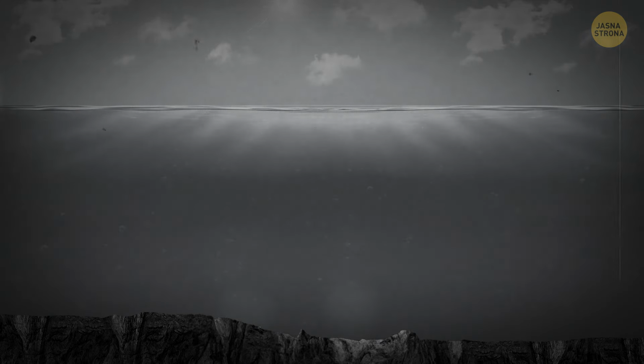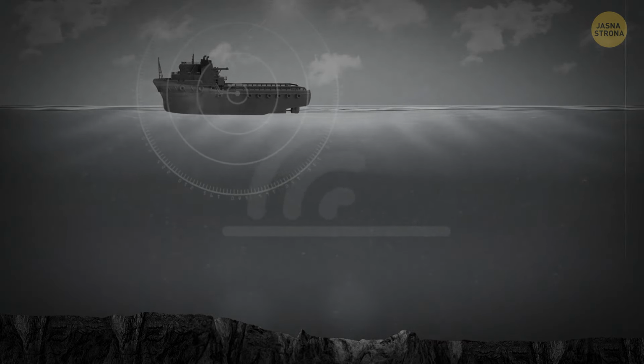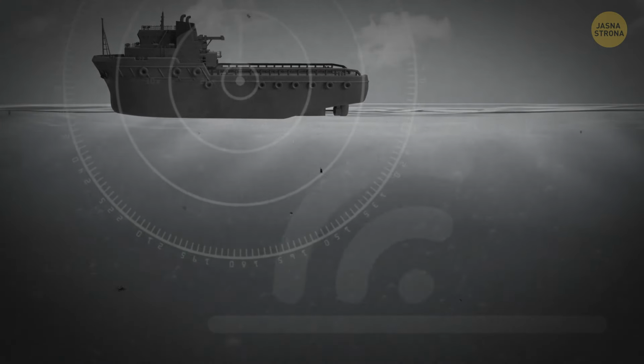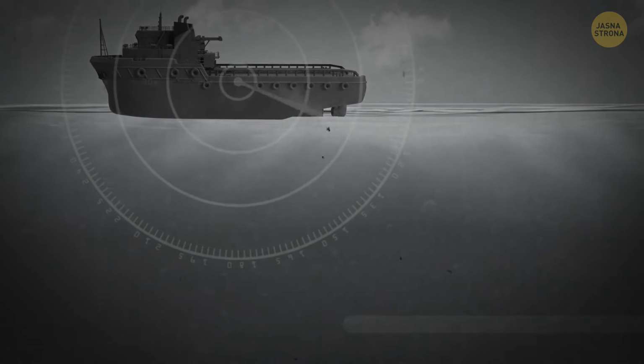In the late 1940s, when the sonar became standard equipment, ships and submarines noticed unexpected signals coming from the ocean. Those signals came from areas where no seafloor was supposed to exist. What's even more mysterious is that this fake seafloor appeared to move.